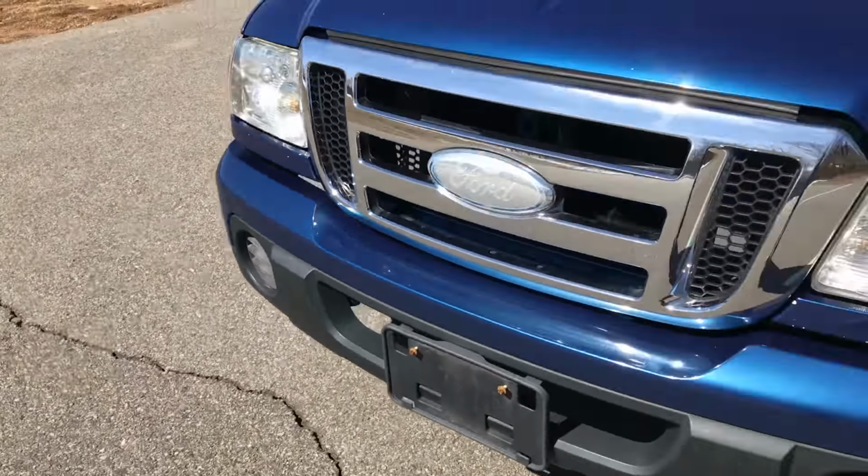It does have an auxiliary jack right here if you want to plug in your iPod or whatnot, and obviously MP3 capability up here. Everything inside is working. Power windows, power locks, and power mirrors, so all that stuff is good to go. Obviously, as I mentioned, no codes, no lights whatsoever, and the clutch feels great. Very, very responsive. No grinding or anything like that in any gear.